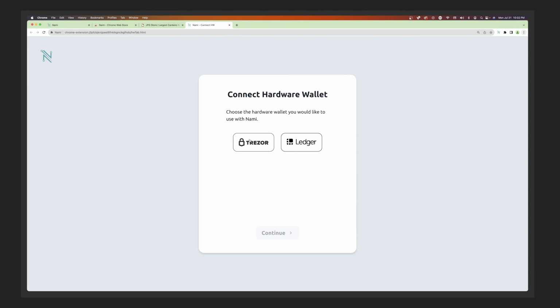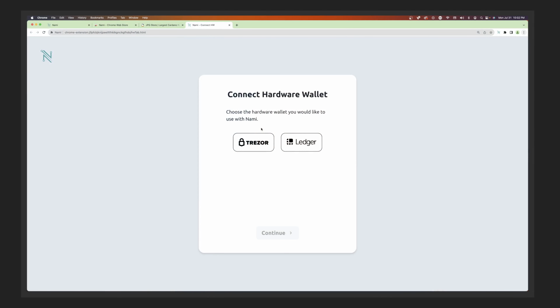So we're going to click, and by the way, if you have a Ledger, you can use one as well. For me, I've got a Ledger, a Trezor, and an Ellipal. Ellipal is not compatible with the software yet, but again, it's software, and with crypto, it will change. So there's going to be a lot more features in the future.